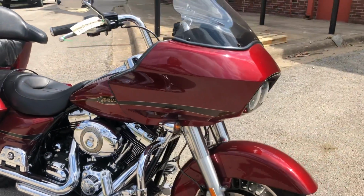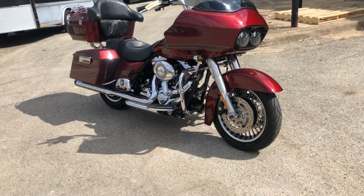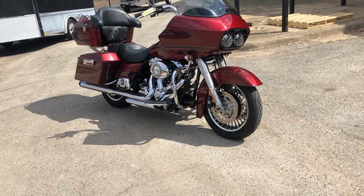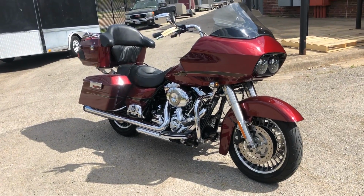Very cool motorcycle, very clean. A great bike to take a road trip on. Pop that tour pack off, cruise around town. Have fun. That's what it's all about, right? Riding motorcycles, having fun.